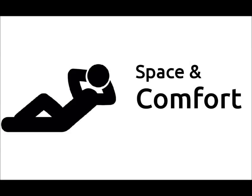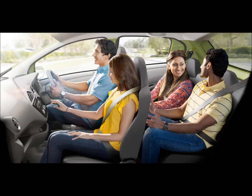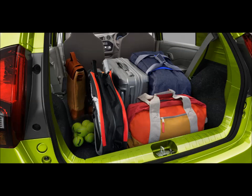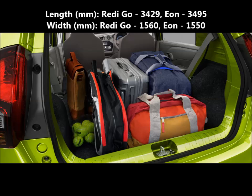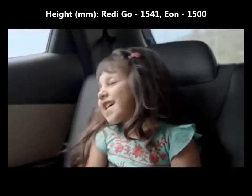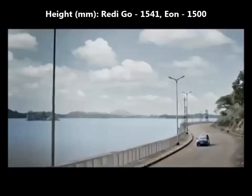Space and comfort. Redi Go's distinctly tall-boy design has given it much better ergonomics than the Eon. It has a higher hip point, resulting in better under-thigh support, especially to the rear passengers, and facilitates easier ingress-egress as well. Both cars are strictly four-seaters, and accommodating a fifth passenger is no less than a challenge.